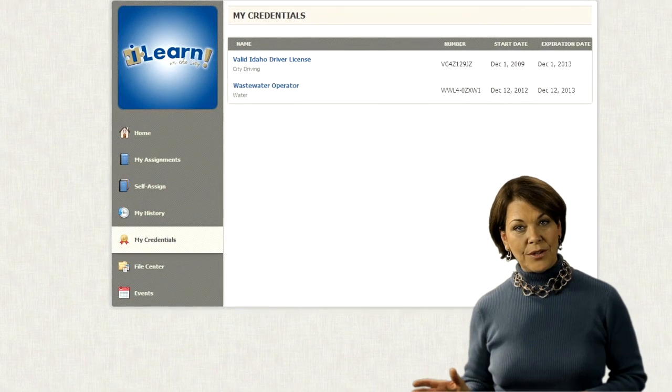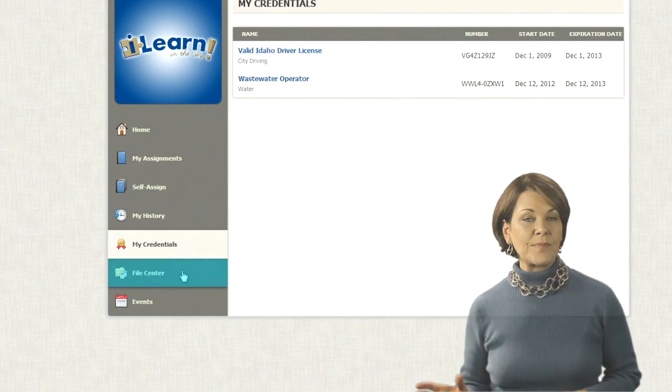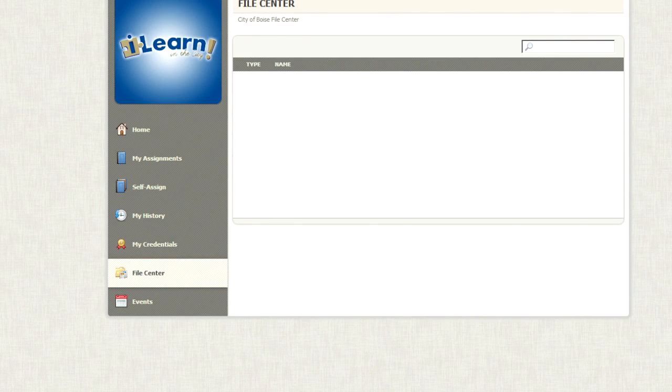Directly below My Credentials is the File Center. The File Center is a secure location where your iLearn administrators can store training videos, documents, and other information for review.